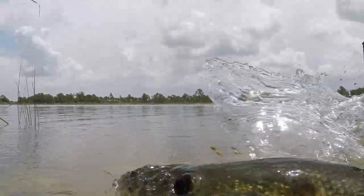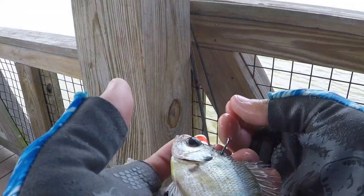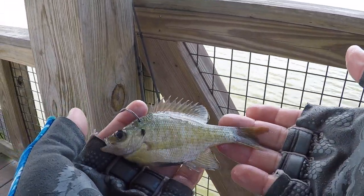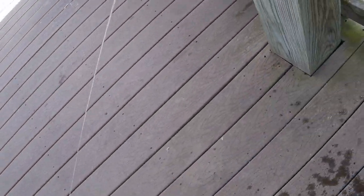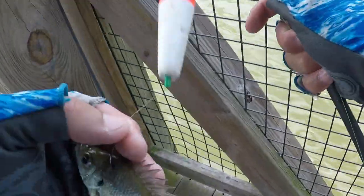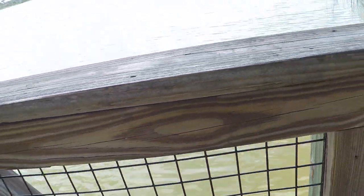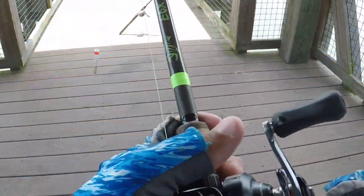Look at this big girl swim off healthy. See if we can get another one. All right, I'm gonna put on one of the about three and a half inch bluegill. Hooked him right above the head with a free floating cork. Toss it out a little deeper. Let's see if there's any that'll take it.